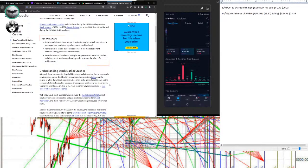Swing it. And it looks like the Dow is trying to move upward again, but it looks like it is coming up against some heavy resistance. It's struggling. It looks like everything is struggling for the most part.